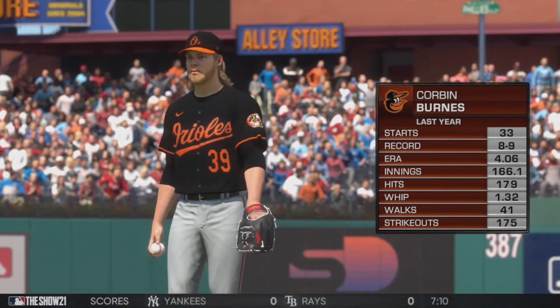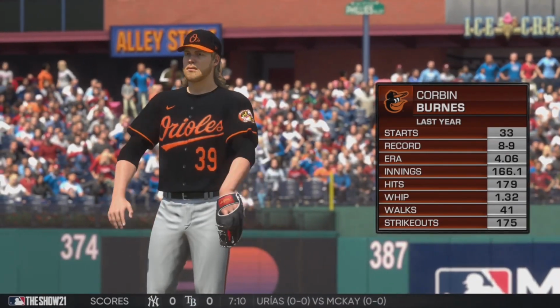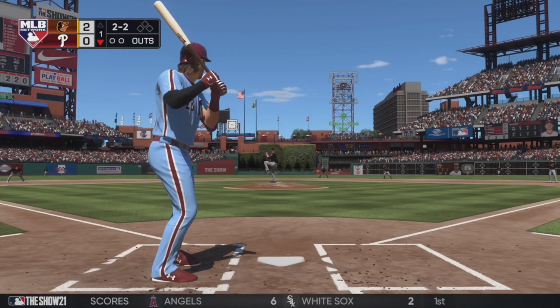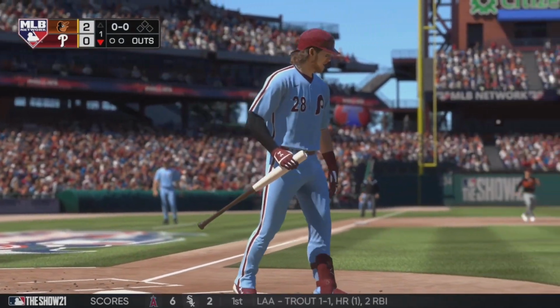Baltimore. So here is Corbin Burns, acquired in a late offseason trade from the Brewers. Burns is technically a rental. He's only on a one-year contract, and the O's are going to have to figure out at the end of the season if they want to pay him long-term.